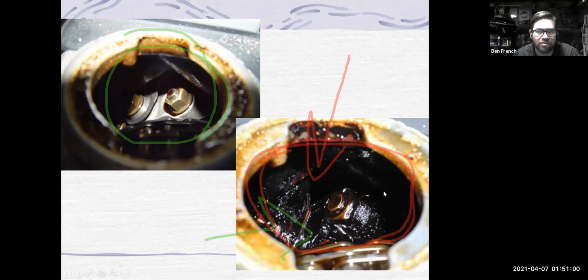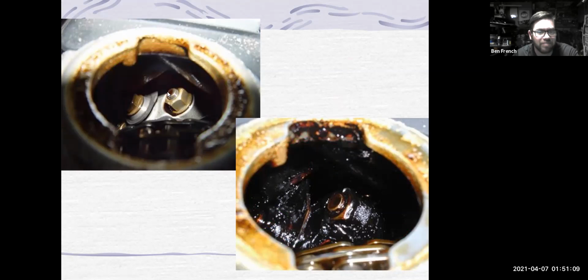I have worked with some guys that are like, oh, just leave it alone. You don't want to break the sludge loose. Well, the sludge is eventually going to break loose or cause a problem anyways. I'd rather try to get it out of there. That's my feeling on the matter.